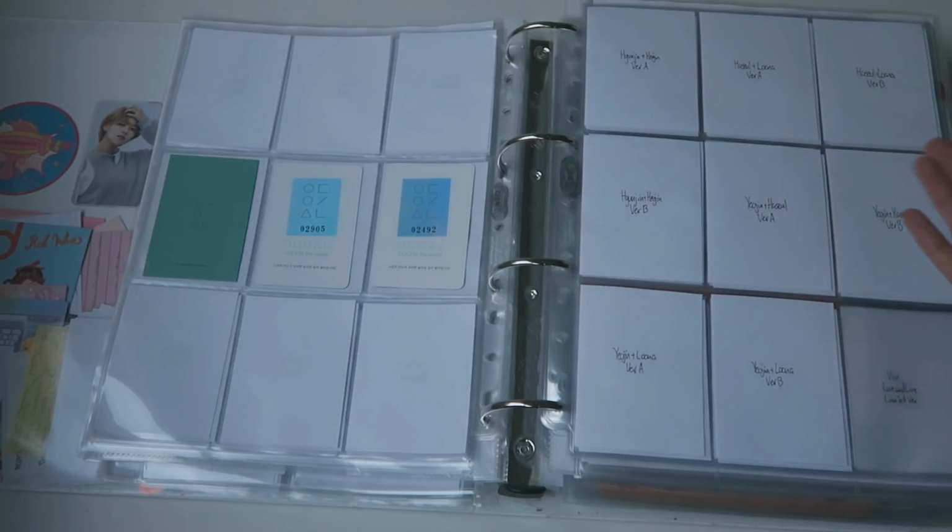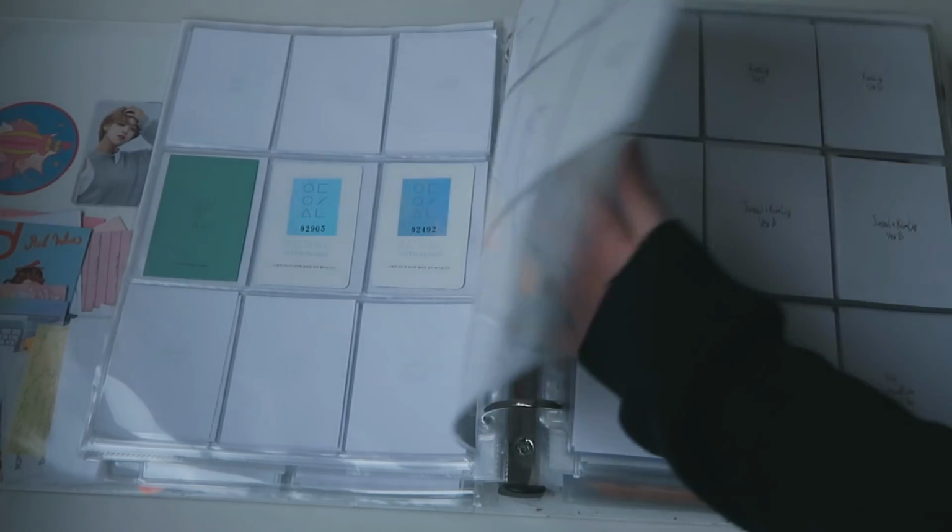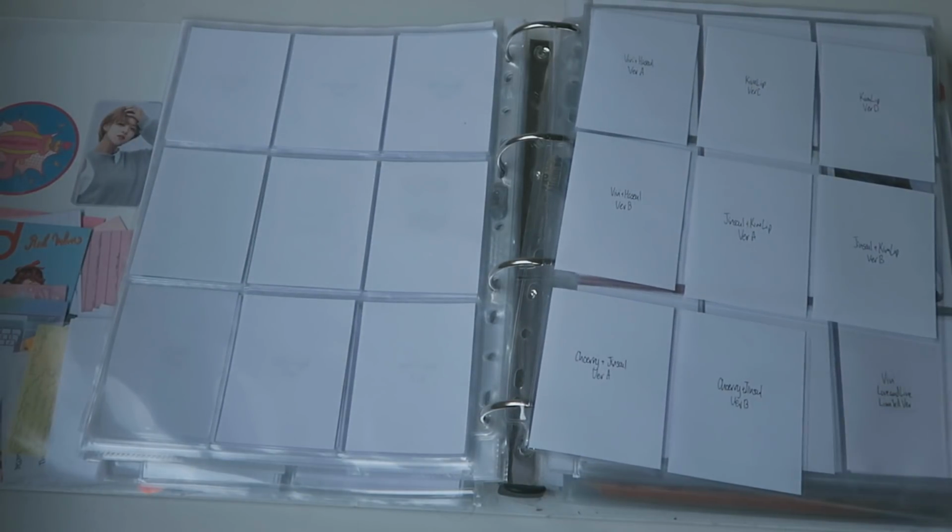And I don't like the look of that. I just think in my head it will look nice if I get some of the cards.